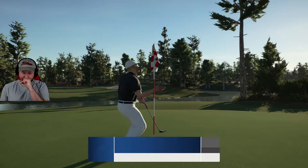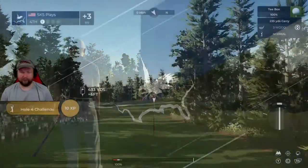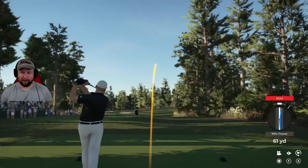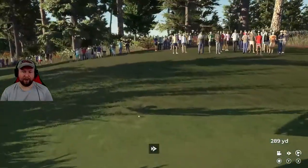So with another hole behind us, let's take a look at the leaderboard. Going the wrong way. Let's see what happens here. I love when they mention the contenders and the pretenders. It's like, I know I'm a pretender right now. Shots like that really make me a pretender.